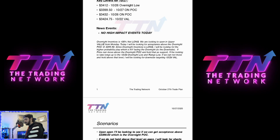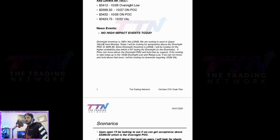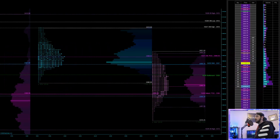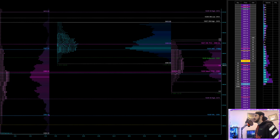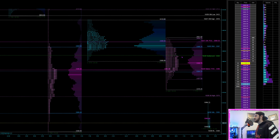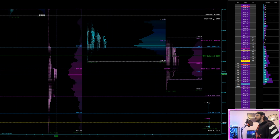And on the flip side of that, which is what happened today, if we cannot move and hold above that level of 33.9950, I'll be looking for downside targeting the October 26th value area low. So going back to the profile, you can see the value area low from yesterday was actually all the way down at 33.65. And since we opened fairly high, really around the 3397 level, I thought it was less likely that we were going to have that wide of a day following what we saw in yesterday's session.